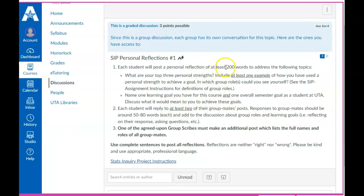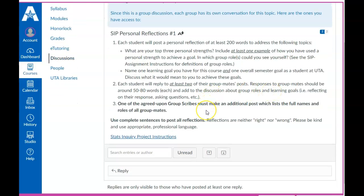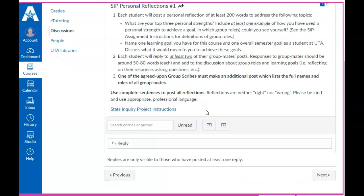So make sure you write a couple hundred words. So you're going to do it by replying. And then once you submit it, the discussion boards will open up and you'll be able to see your other group mates' posts. There's about 10 people in your group, 8 to 10 people. And you need to reply to at least 2 of your group mates' posts on what they responded. Okay? And then as a group, you're going to agree on roles for each group member that you will take over as you complete the project throughout the semester.